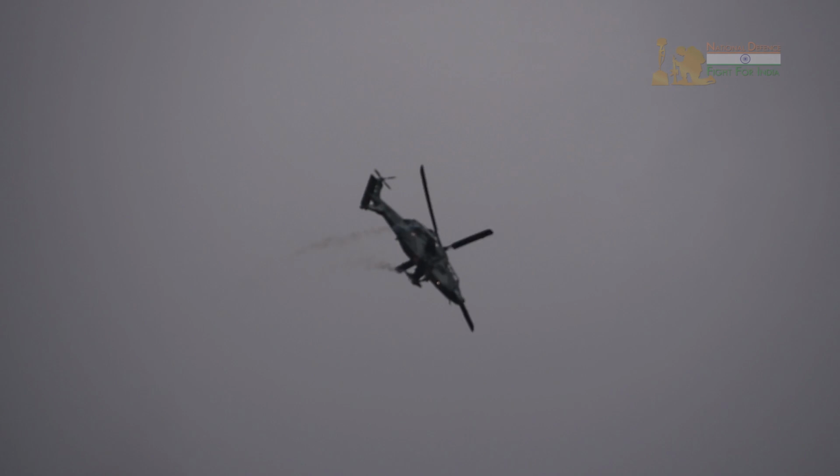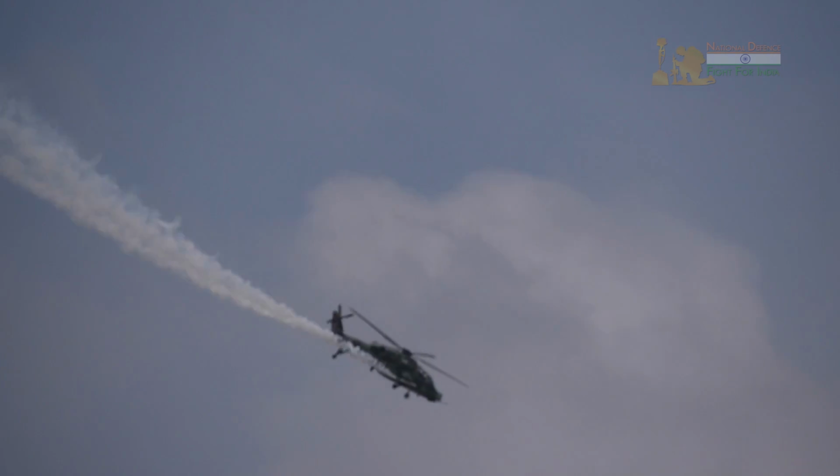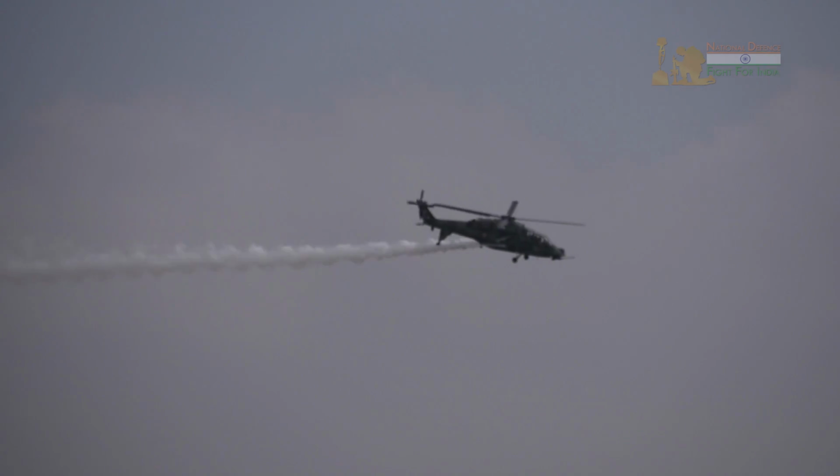In the last edition of Aero India, we had the LCH. In this edition, we have unveiled it, and in the next edition, we will come up with the heavier version, all made completely in India. Ladies and gentlemen, please give a warm round of applause for the LCH.